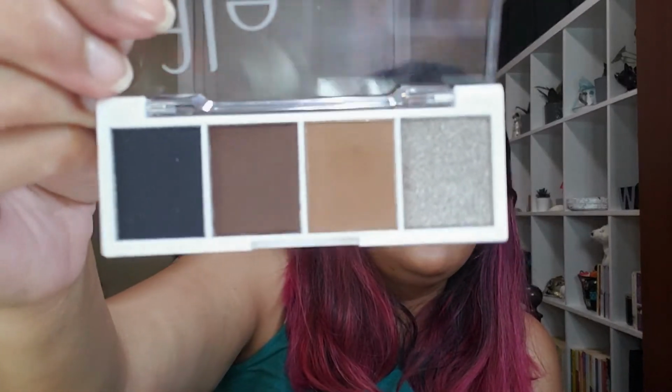And that's what Truffles looks like, so more cool tone. And Pumpkin Pie, I think this is my favorite, just because I'm a fall person. Like, screams fall to you guys. I don't know what's going on with my hair here.